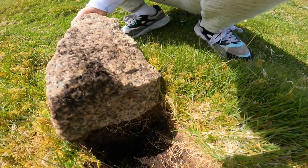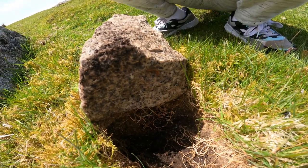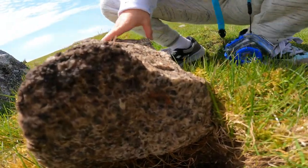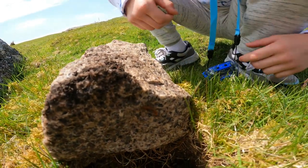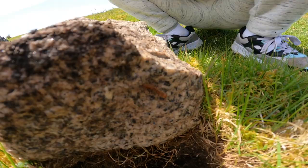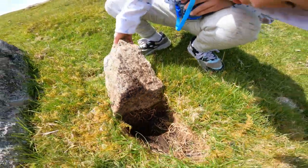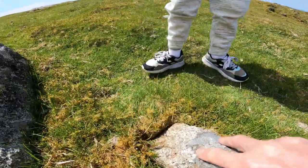Lovely. What about the centipede? Can you just grab that one and then put him back? Well, I might, but I don't really have my gloves. Oh, and a worm. Oh, fair enough. There's the centipede. He's off and running with his hundred legs. That's brilliant. Right, we'll put that rock back now. Let him go back to sleep. Chuck it back in there like that. Lovely.